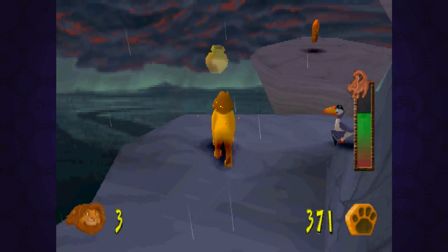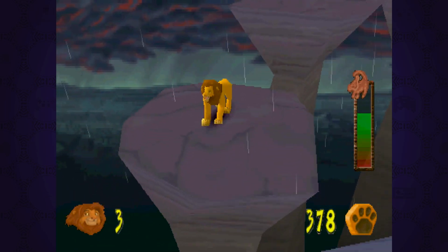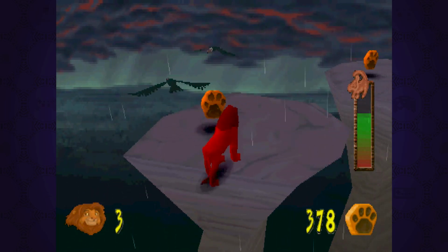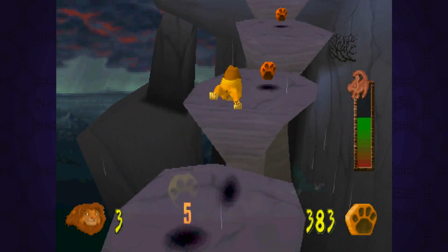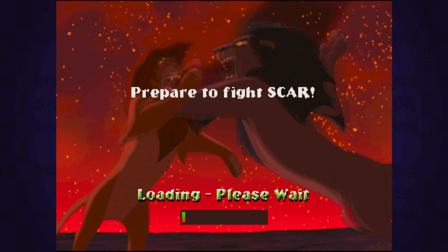In the case of my final moments with the game, the stage leading up to the fight with Scar is extremely janky and puts you in situations where sometimes you die and it's straight up not your fault, because the game threw some stuff at you that the controls make it incapable of reacting to. I game overed on Scar's stage multiple times, but eventually I finally made it to the end.